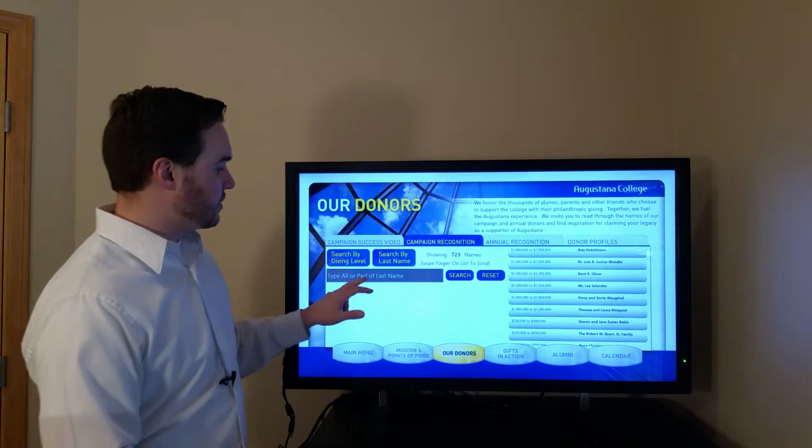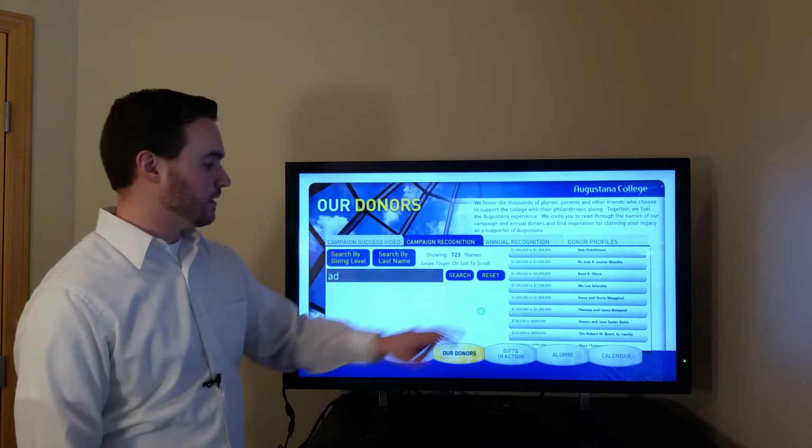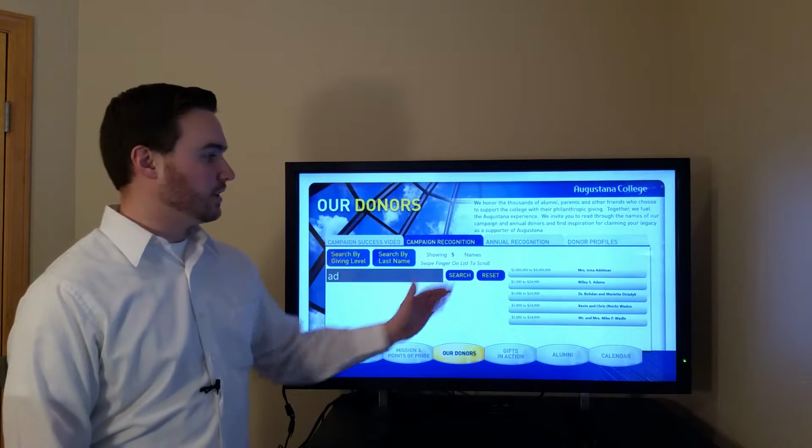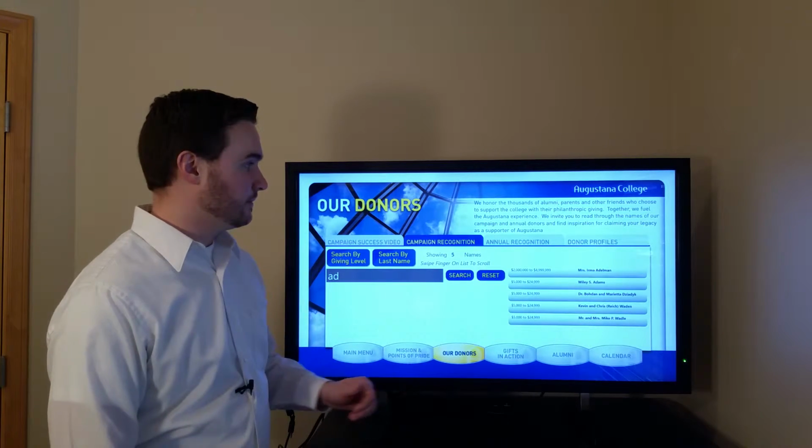We also have full searching capabilities as well. So if you were going to look up a name, even just by a couple of letters, it will automatically find them and show them which category they're in as well.